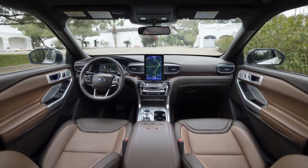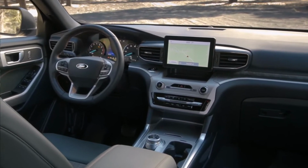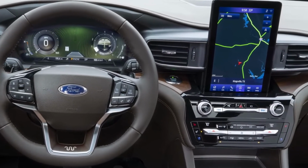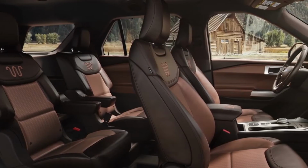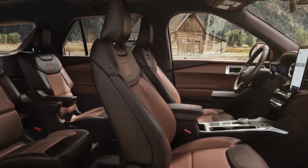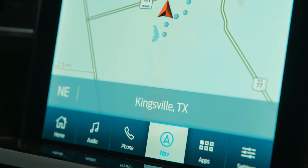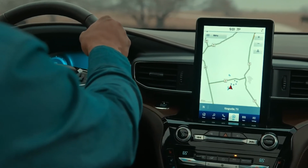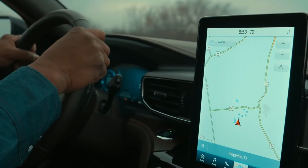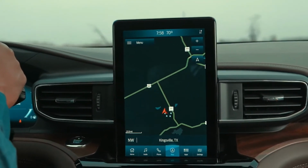While Sync 3 is present on all Explorers, the interface that controls it differs. The standard 8-inch touchscreen is easy to view and understand, and we like the extra smartphone holding bin beneath it. This is eliminated by the 10.1-inch vertically oriented touchscreen, which is optional on the ST and standard on the Platinum and King Ranch. Worse, the bigger screen does not improve functionality as much as you would expect. The 12.3-inch digital instrument panel found on the top 3 trims is far more successful, and it even changes design based on which of 7 possible drive modes is selected.